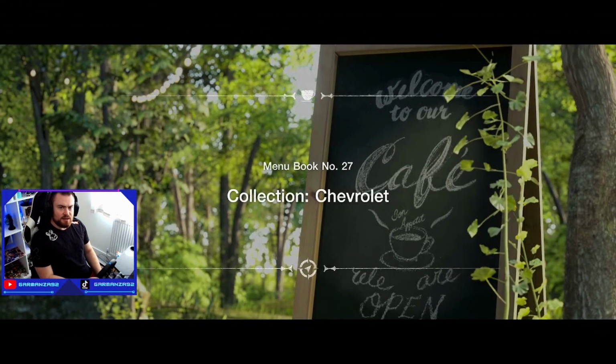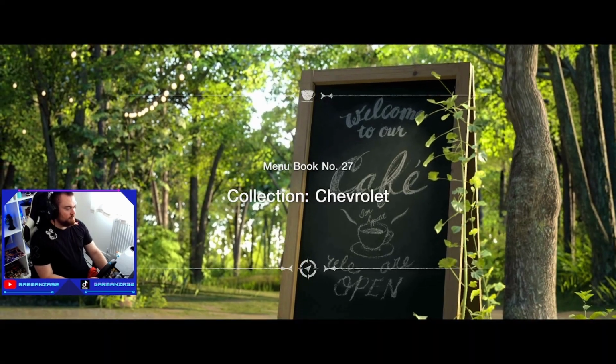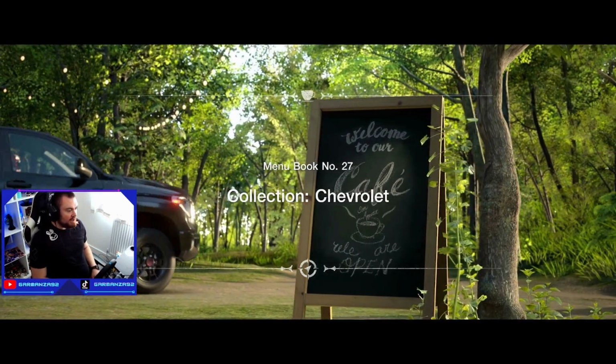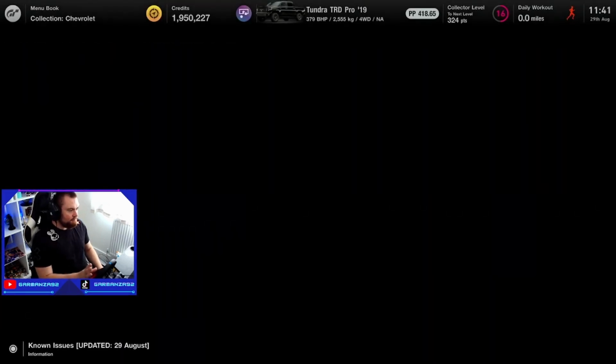Well, they're all Corvettes, I think. I'm pretty sure every single car there was a Corvette. So yeah, menu book 27, collecting Chevrolet Corvettes it would appear. Although it says Chevrolets, we're pretty much collecting Corvettes. So let's just skip that.